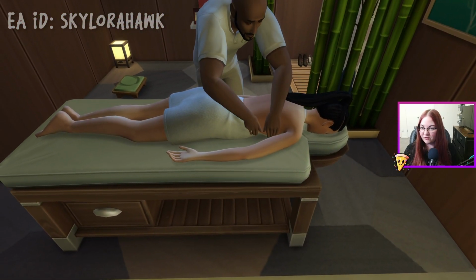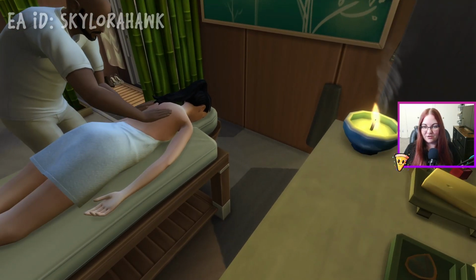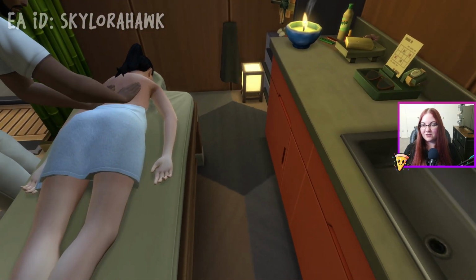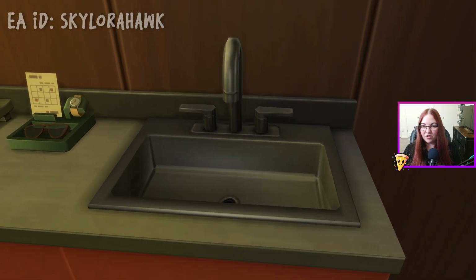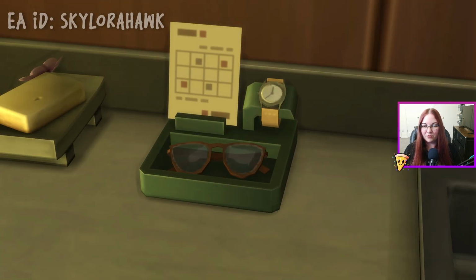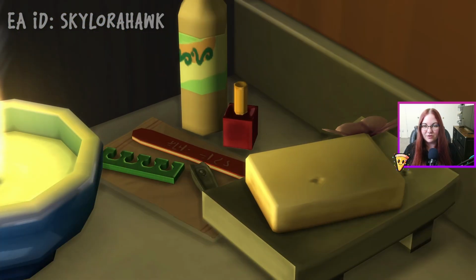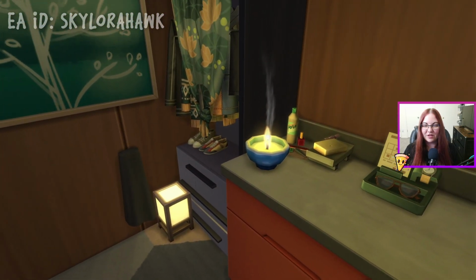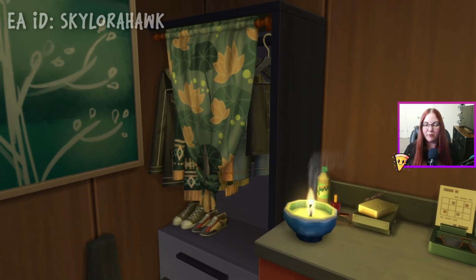Obviously this functions. You said you did not play test, but we are seeing that it works. Gosh, that sounds so good. I slept so wrong on my neck 2 days ago, and it is still messed up. Over here you have the sink for them to wash off the bucket of oil that they just used on that massage. A place to put your belongings when you are having your massage. Oh, you even have a little pedicure, manicure set over here. The nice candle for aroma. And then you have an area to put their clothes.